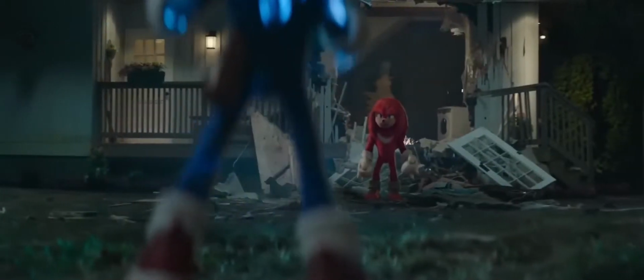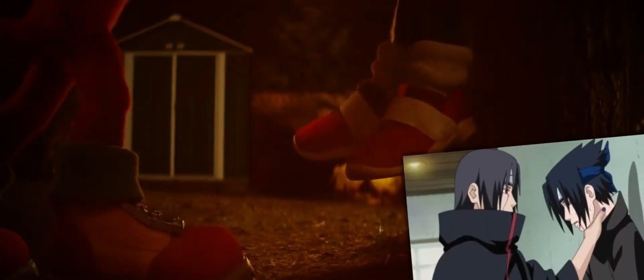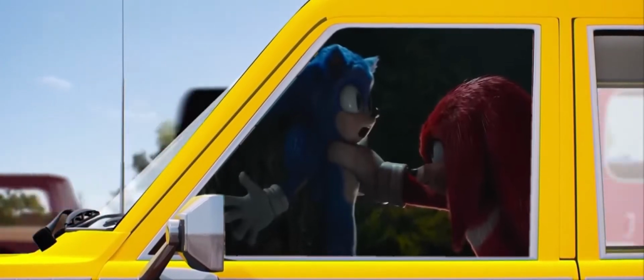Even the Knuckles invading Sonic's home scene has the Blue Devil in a state where he's off guard and more vulnerable, meaning that when Knuckles sucker punches the Blue Boy, stops his spin dash with one hand, and recreates the Sasuke choke meme, What the?